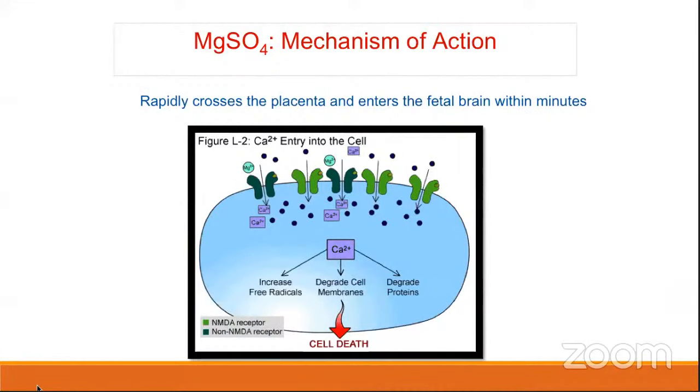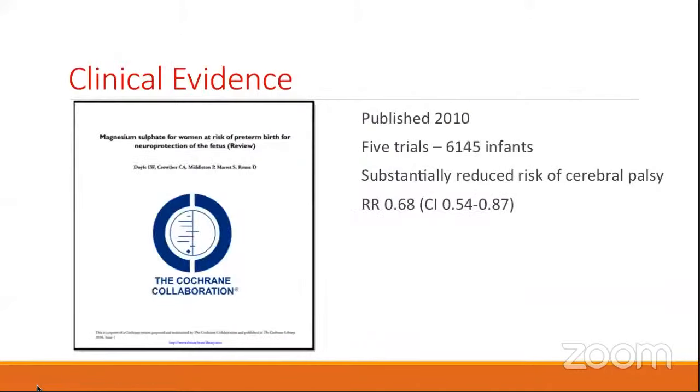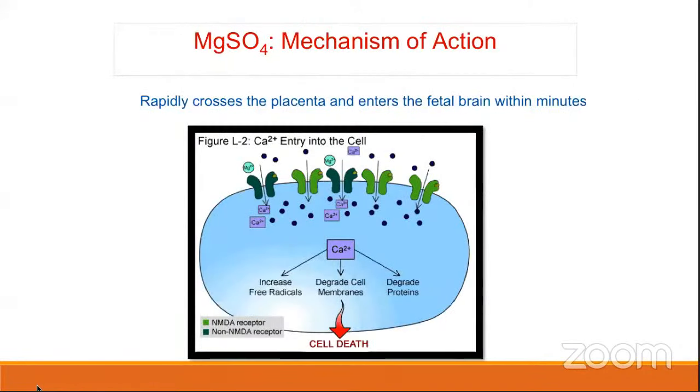So magnesium sulfate rapidly crosses the placenta and enters the fetal brain cells. So how does it act? When a fetus is exposed to hypoxia, the glutamate levels rise to toxic levels. And what the glutamate does is it subsequently binds with NMDA receptors in the brain cells and releases excess calcium, which eventually results in degrading cell membranes and eventually cell death. So magnesium sulfate binds with these NMDA receptors and reduces the calcium influx into the cells, and thereby reduces cell death.